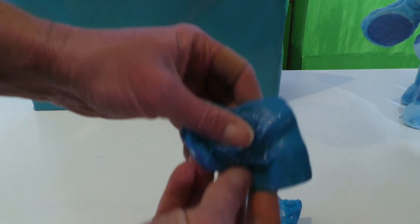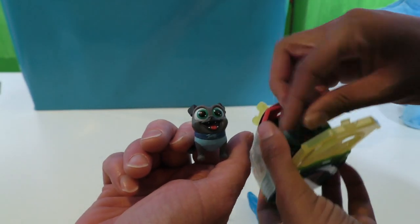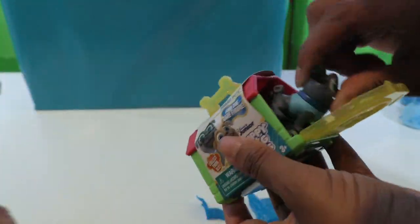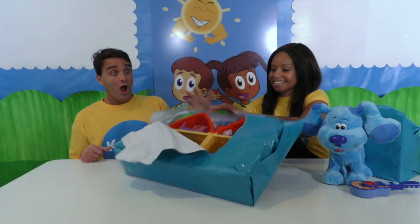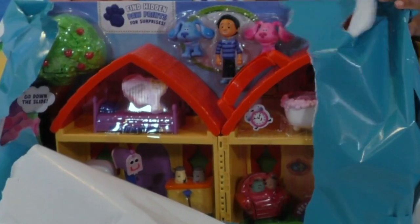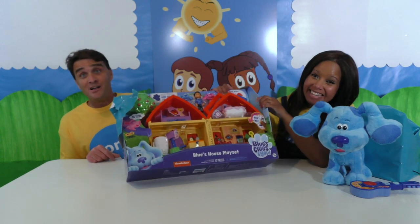I'm gonna do my puppy dog pals. Oh, I got a bingo too. Oh, cool. Oh, there's enough room for all three of them. Wow, let's see what it is. Big present. Oh, you guys love it. Oh, it's Blue's Clues and you, Blue's House Playset.